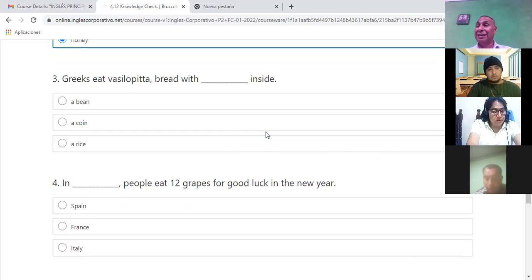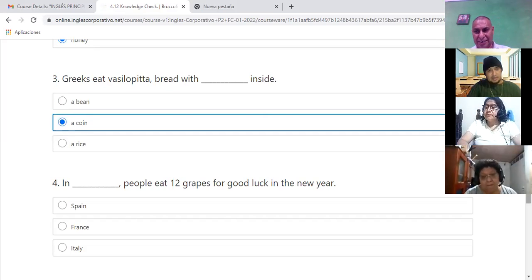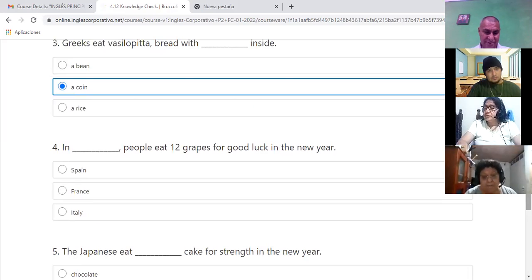Vasilopita is the name of a bread, a food that they have. It's a Greek food. It's like if Greeks hear that Salvadorians eat pupusa for dinner or breakfast. You know, pupusa, what is pupusa? For them it would be like, oh my God, pupusa, what is it? And it's like that for us, vasilopita. What is vasilopita? It's a food, okay? And it's a bread with a coin inside. A coin es una moneda, ¿verdad? Imagínense nosotros que no sepamos eso y mordemos el bread, el pan.